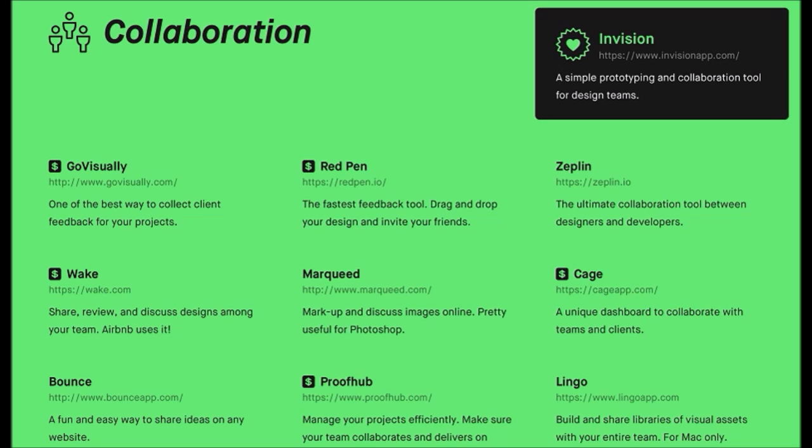Again, a good one is Wix.com. You can share, review, and discuss designs among your team. One of the biggest companies that use this is Airbnb. Airbnb uses this because they got a huge database, and they need to design their website. Mostly, I would say, I've seen this on a daily basis.